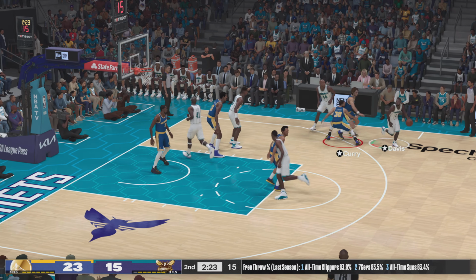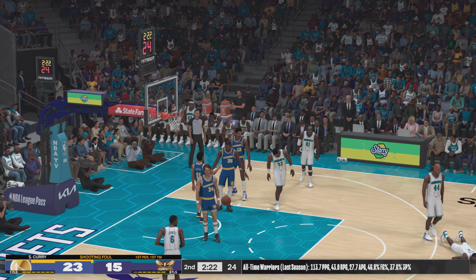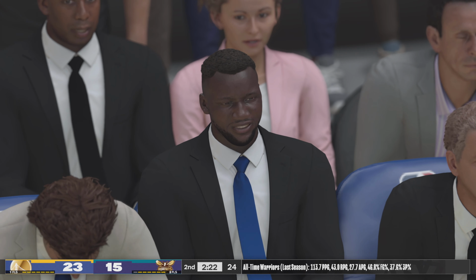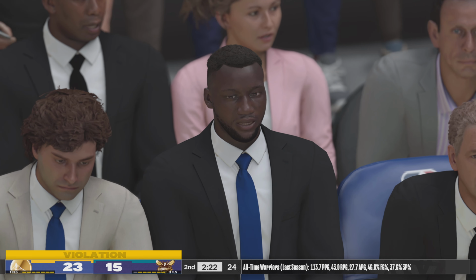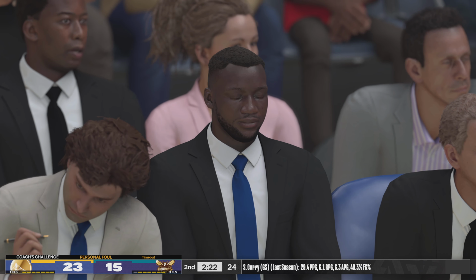Coleman, the pass to Davis. Puts up a three. Oh, drew the foul and almost hit the three-point bucket. But he'll go to the... And here we go. Coach's challenge happening right now. This one in regards to the personal foul, seeing if that was the right call.